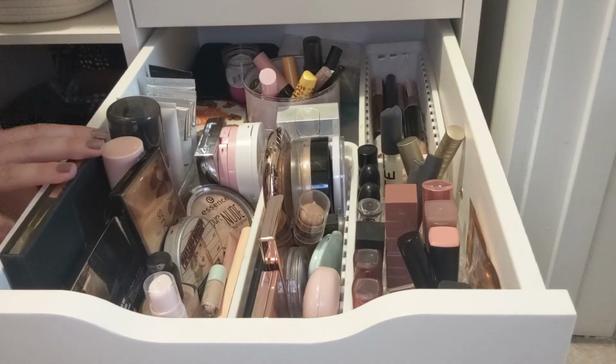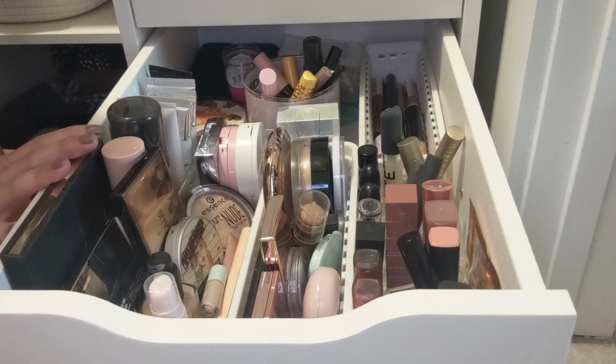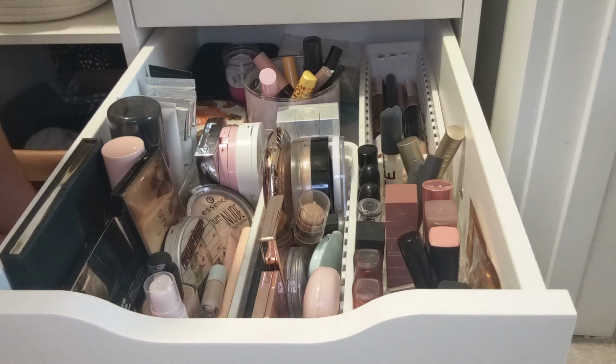This is the bottom drawer of my makeup collection. If you've seen any of my Shop My Stash videos, you know this is where the bulk of my makeup lives. It looks pretty chaotic right now, which is also why I wanted to do a little declutter. So let's go through some of these items, and I think there's at least one or two things that I'm ready to part ways with.